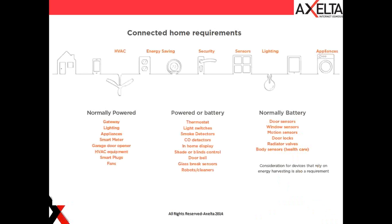It also brings about some constraints related to security. Now let's try and understand, from a smart home perspective, the different kinds of devices that would exist. Gartner says that by 2020 or so there are going to be about 500 smart devices in a potential home. These devices could be categorized into three key pieces. One is the normally powered. These are your gateways. They have a direct power source available.